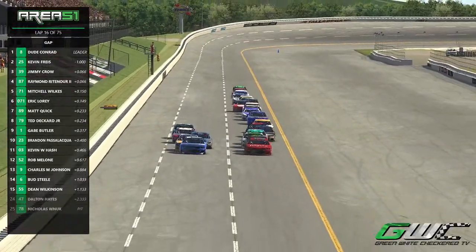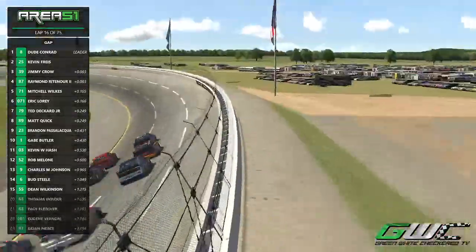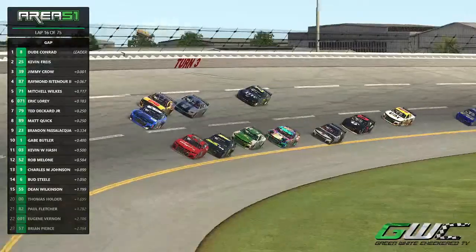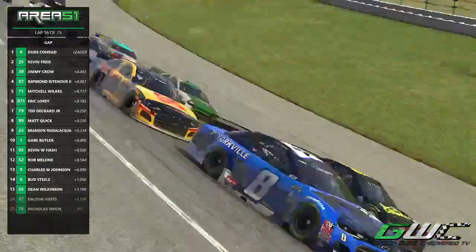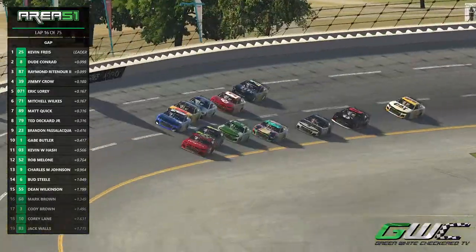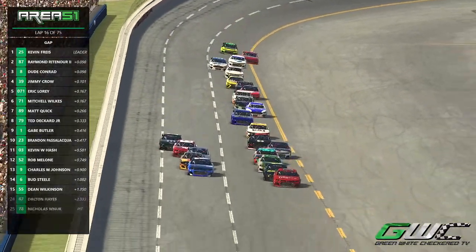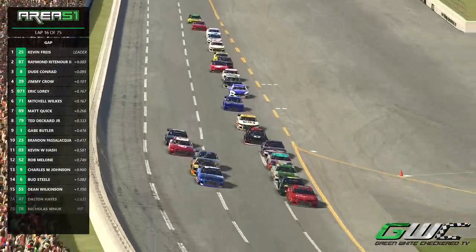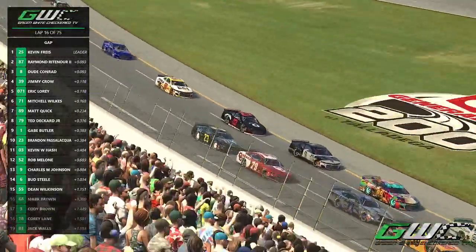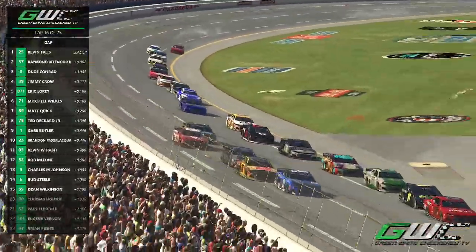Yeah, I see a couple cars with a little bit of connection hiccups right now. I saw the 79 Ted Decker Jr. kind of blinking a bit. Earlier we saw the 47 Dalton Hayes also having some connection hiccups. So hopefully those things settle out, because if you're that 23 Brandon Pastelacqua right now behind that car, you don't want to get any closer to him, because you just don't know what's going to happen. So hopefully that clears up for Ted, that way he can stay in contention here and not have to worry about that connection that he's got right now.